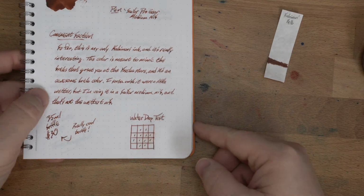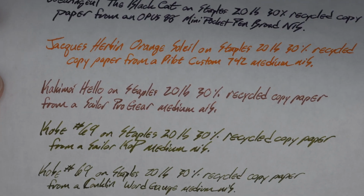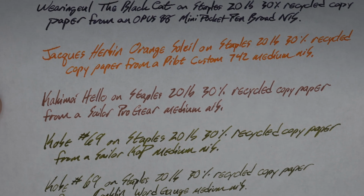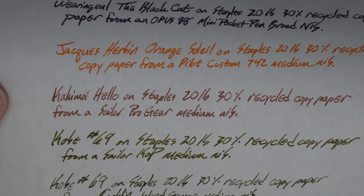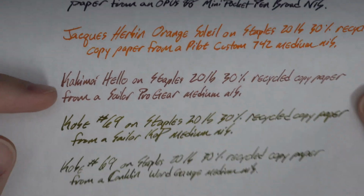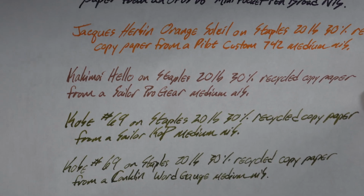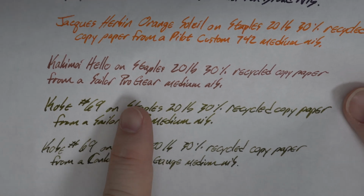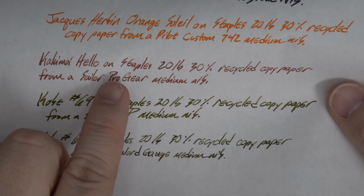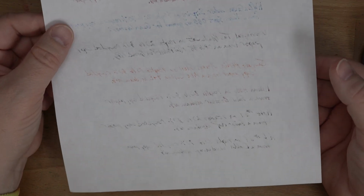All right, let's look at it on some other papers. Here we have it on our Staples 20-pound, 30% recycled copy paper, from a Sailor Pro Gear medium nib. You can see a little bit of spread there in some areas. Here on the back of the K, and again with the F, maybe I start out with zero pressure on the F and push it as it goes down a little bit. I'm not really sure what I'm doing there, but in the front of the P there's a little bit of spread. Not too bad, but a little something. And it did bleed through a little bit in a few places here, but no worse than anything else on here and better than most of these things. So that's pretty good, really.